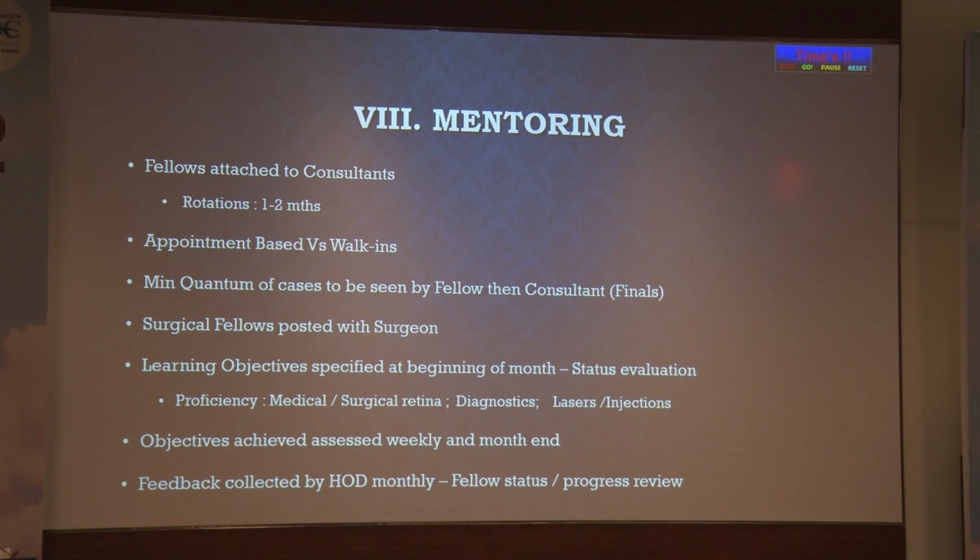But we try to do the same to some extent. We have a minimum quota of cases that a fellow sees, which is seen by the consultant in terms of finals. The way we've designed ours, the surgical fellows are tied up to that surgeon, and they generally follow them pre and post-op.